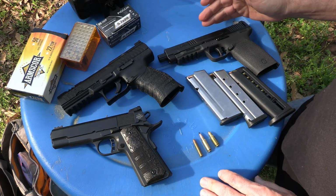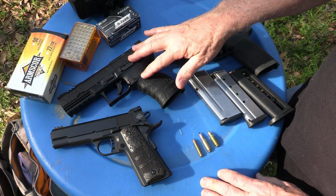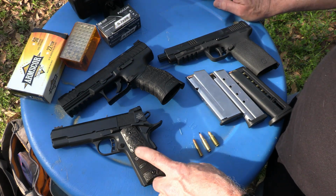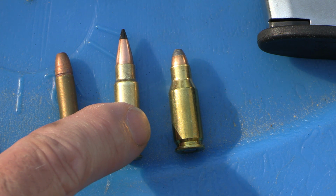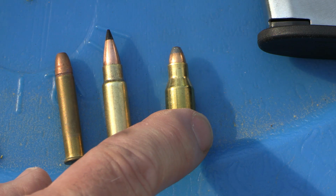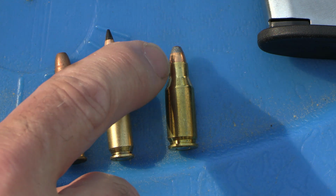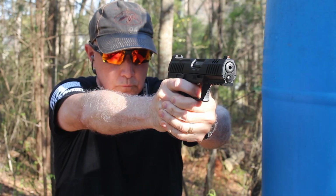All right, for the test samples, we're going to use the new Smith & Wesson M&P 5.7, the Walther WMP, and then the 1911 Rock Island Armory 22 TCM. We have the CCI Maxi Mags, and these are 40 grain, jacketed hollow point. Then we have the Fiocchi 5.7 by 28. This is also 40 grain, and it's a tipped hollow point. And then we have the Armscor 22 TCM 40 grain. It says jacketed hollow point, but it has a soft tip. So all three are 40 grain. We're going to see how they perform.